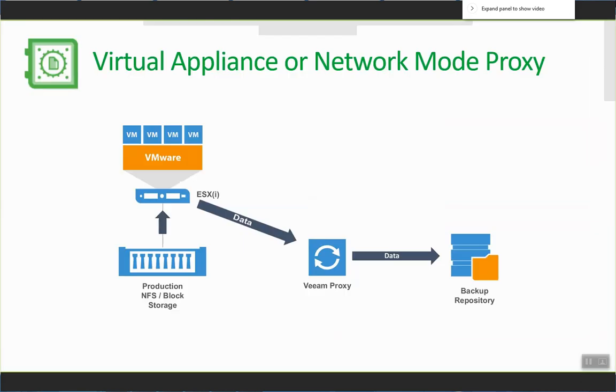Okay, so I'm going to quickly walk through the steps that are involved here. And again, first thing we do whenever we're going to be taking a backup of a VM, we're going to initiate a VMware snapshot. Make the call to vCenter, do a VMware snapshot. In virtual appliance and network mode, the proxy will connect through either the management interfaces or the VM networks to the VMDKs and then pass that data across to the backup repository.